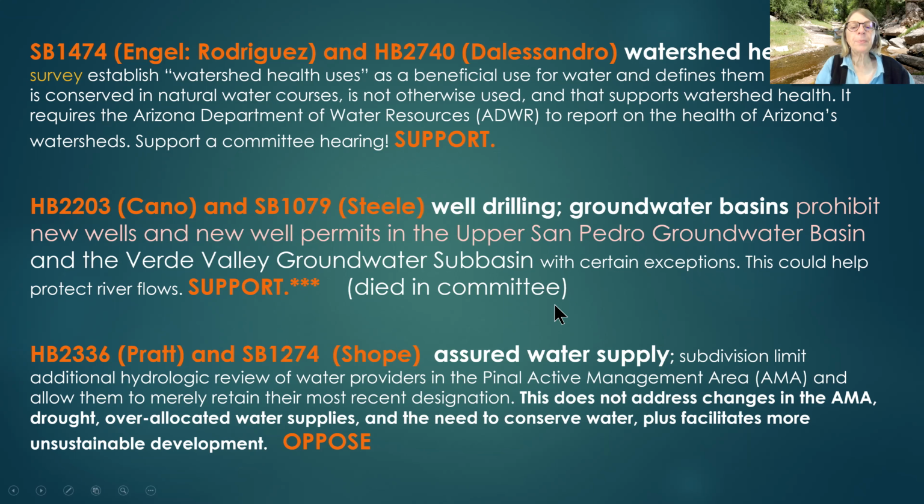I recorded this. And this was a Pratt and Shope bill about the assured water supply. It's kind of hard to understand what they're doing here, but it basically sounds kind of good, but it doesn't address changes in the active management area that relates to drought, over-allocated water supplies, the need to conserve water, and it facilitates more unsustainable development. So HB 2336 and SB 1274, those are not good ones. Pratt and Shope.